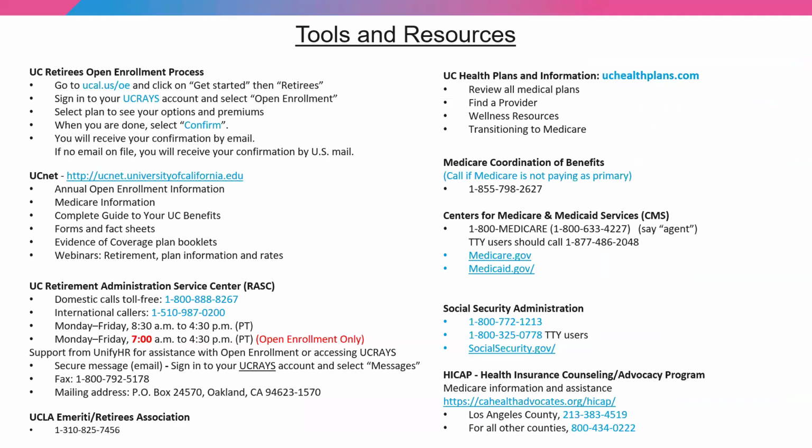For some tools and resources, listed here on this page are resources you may find helpful. We have also included the steps retirees should use when you're ready to review your open enrollment information. Everything you need to know about UC health and welfare benefits can be found on UCNet, like your annual open enrollment information, evidence of coverage booklets, and fact sheets. If you need to contact the RAS, we have listed their phone number here. We have also listed CMS, Social Security, and HICAP. When it comes to Medicare and Social Security benefits and information, these are the experts to address those questions.